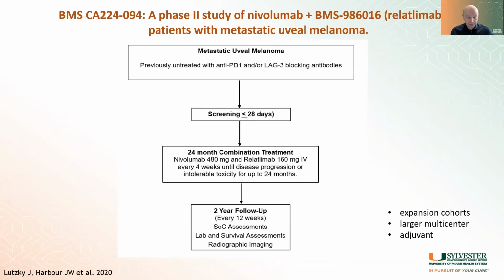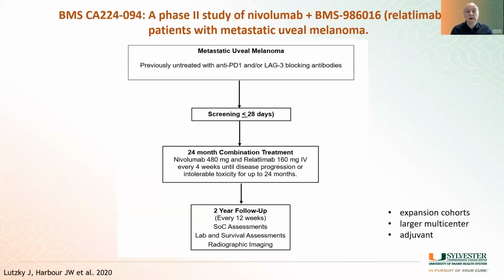In addition to checking patients for response to treatment and for side effects, we are doing a number of what we call correlative studies, drawing blood from patients and looking at other samples to try to understand exactly what's happening when we treat patients with these drugs, and to find even better ways to block these pathways.